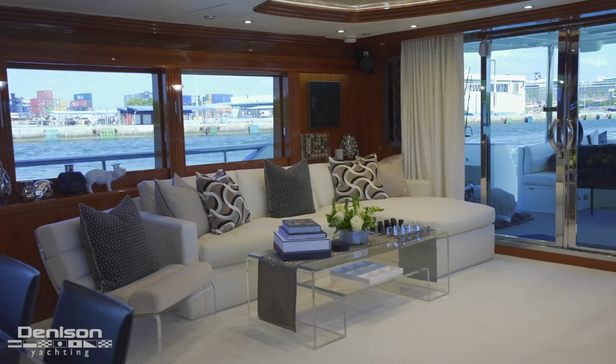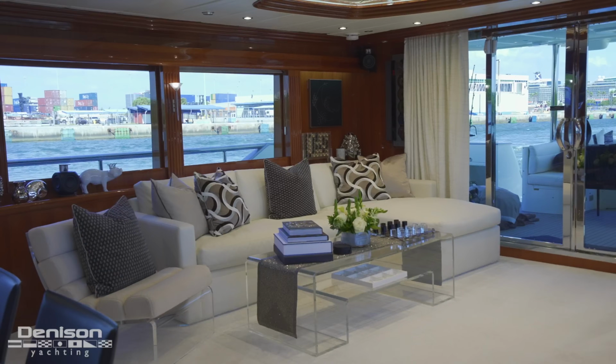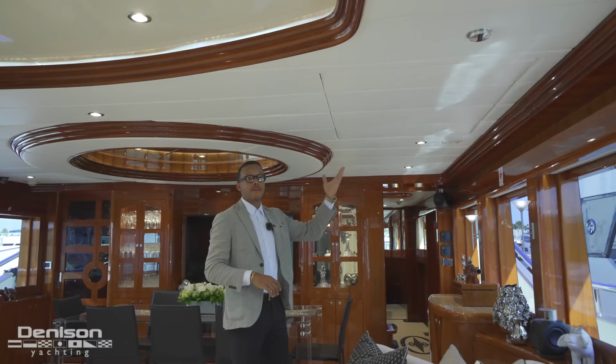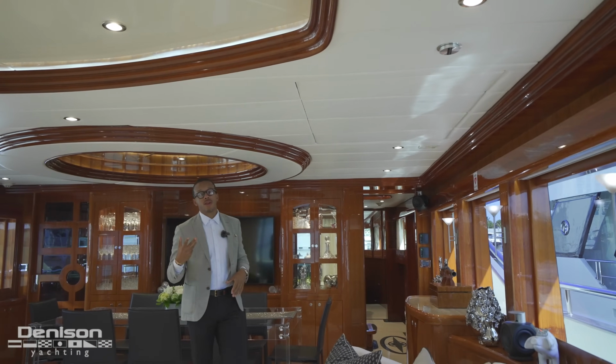On the starboard side, we have an L-shaped sofa, which is custom, has a pull-out mattress, can sleep another 2 guests. And just above here on the starboard side, we have a 40-inch pop-down TV, used as a secondary TV.